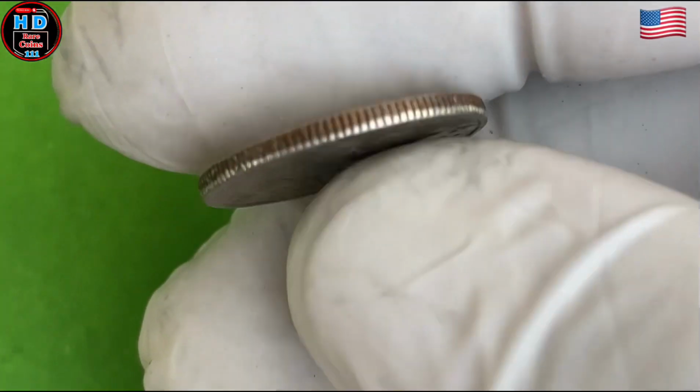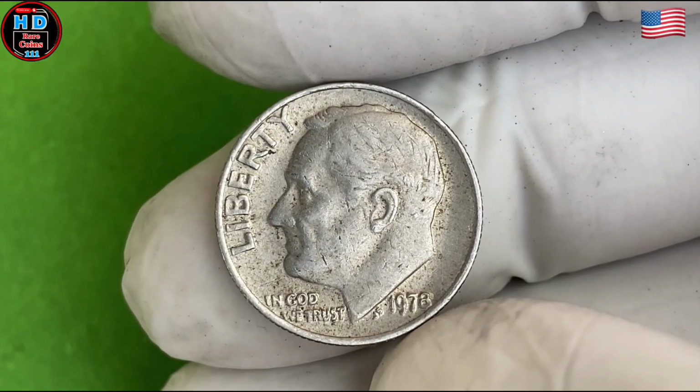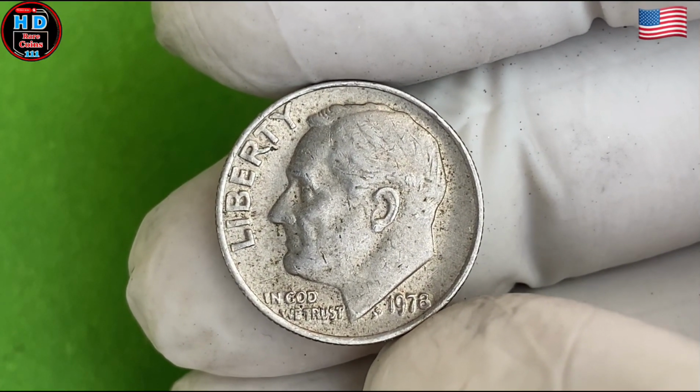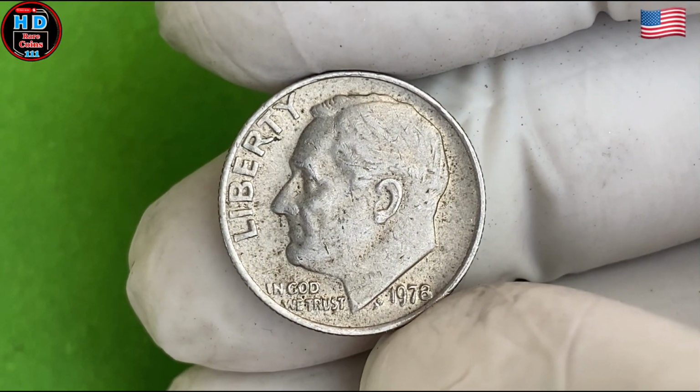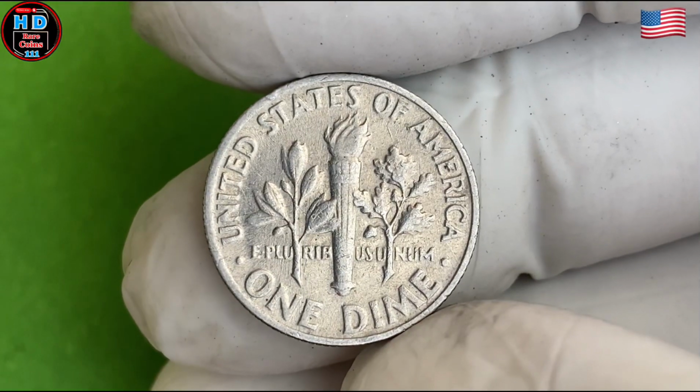Another reason the 1973 Roosevelt dime is so interesting to collectors is because of the broader context of its place in U.S. history. As a coin produced in the early 1970s, the 1973 dime serves as a reminder of a turbulent time in America's past.